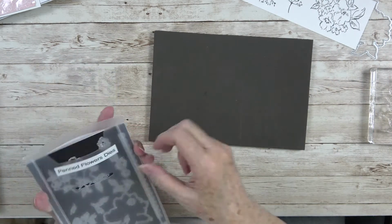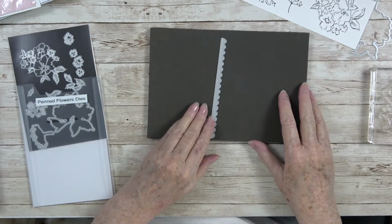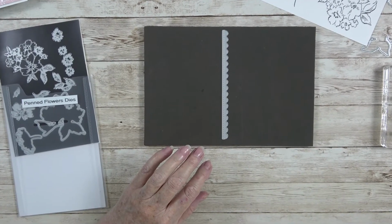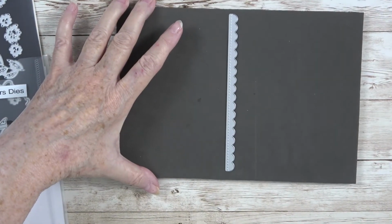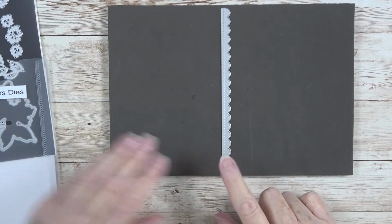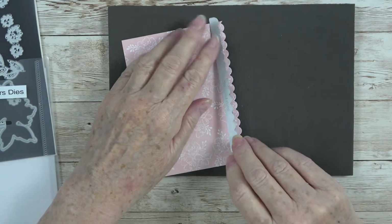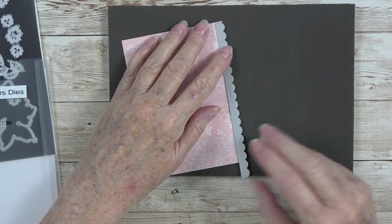And I have gone ahead and cut this ahead of time. See this cute little scalloped edge that comes with that? And I'm going to leave that on that mat so you can actually see it. This is beautiful, and I'm going to zoom you in a little bit more so you can actually get a better view of what I'm doing. But this right here, oh my heavens, it makes the cutest little scalloped edge. And I chose this piece of Designer Series Paper, and all I did was bring this to the edge, and I cut off just a tiny bit off of the edge of this.